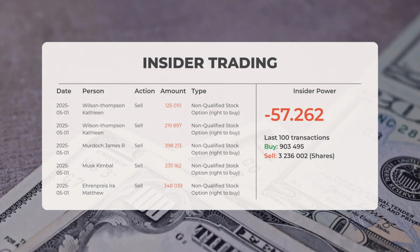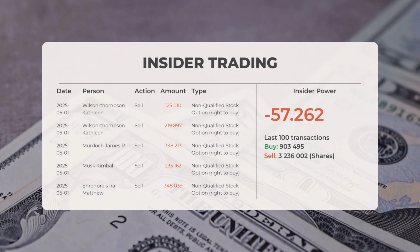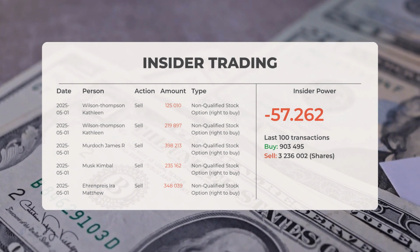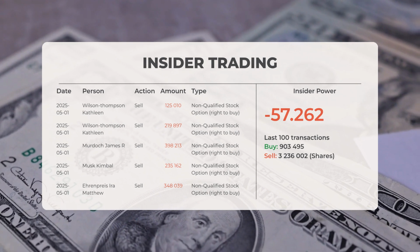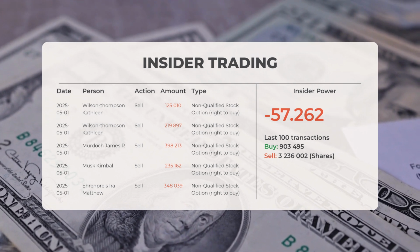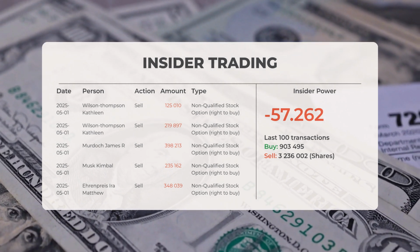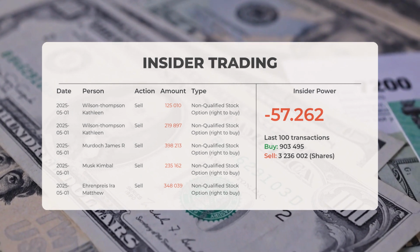Now, let's explore some recent insider trades. On the 1st of May, 2025, Wilson Thompson Kathleen executed an insider sale of 125,010 shares of non-qualified stock option, right to buy. On the same day, Wilson Thompson Kathleen conducted another insider sale of 219,897 shares of non-qualified stock option, right to buy. Also on the 1st of May, 2025, Murdoch James R. executed an insider sale of 398,213 shares of non-qualified stock option, right to buy. On that same day, Musk Kimball conducted an insider sale of 235,162 shares of non-qualified stock option, right to buy. Additionally, on the 1st of May, 2025, Aaron Price Ira Matthew conducted an insider sale of 348,039 shares of non-qualified stock option, right to buy.